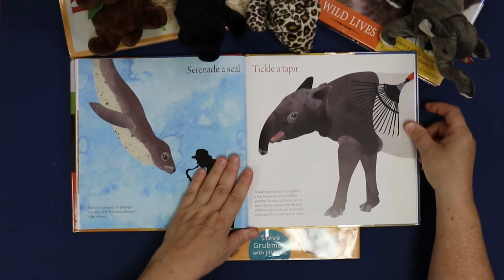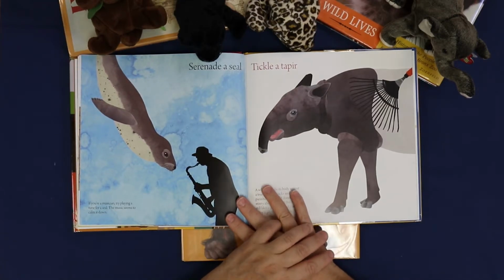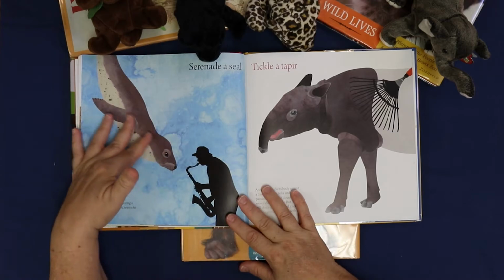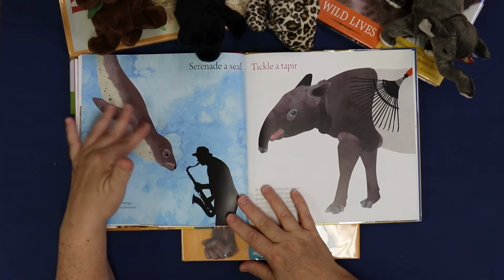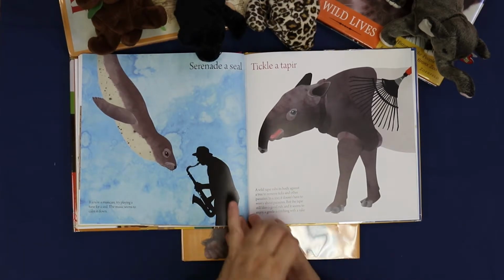How about serenading a seal? If you're a musician, try playing a tune for a seal. The music seems to calm them down. Little Zen seal listening to some saxophone. He's probably listening to jazz.